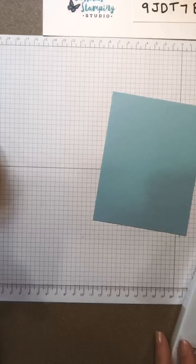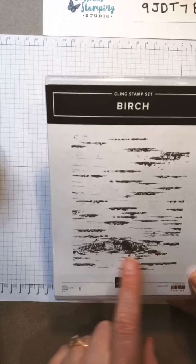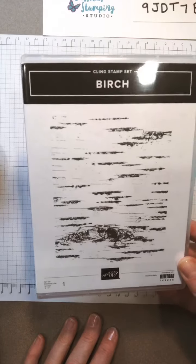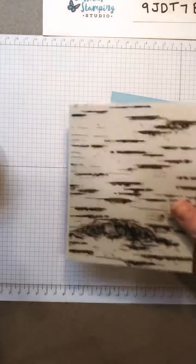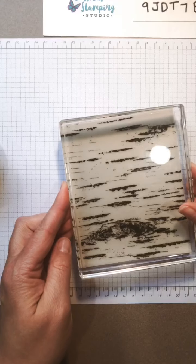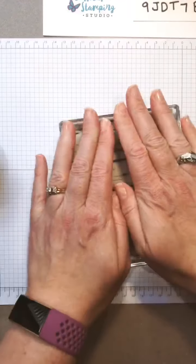On my card tonight, on the background, I'm going to use this stamp. It's called Birch, and it's a background stamp. That's just going to add a really nice background to my card. This is one of our cling stamps, so I'm going to lay it down and stick it to the block. Hopefully straight.